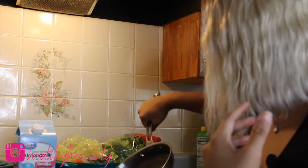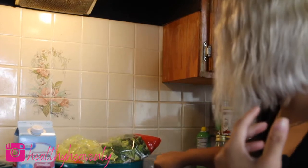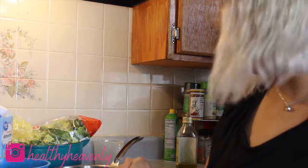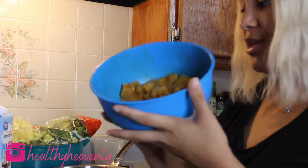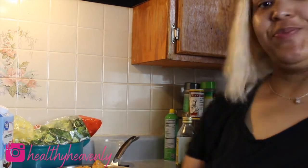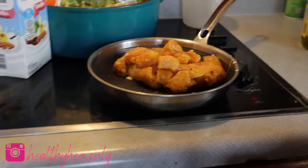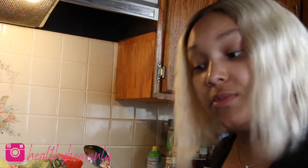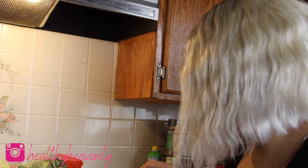So right now my pan is still heating up. My pan is definitely hot. I'm just going to take my chicken and put it in there. And now it is frying. I'm going to give you guys a little shot of the chicken. That's what it looks like, and it's cooking. I'm going to let my chicken cook on medium.